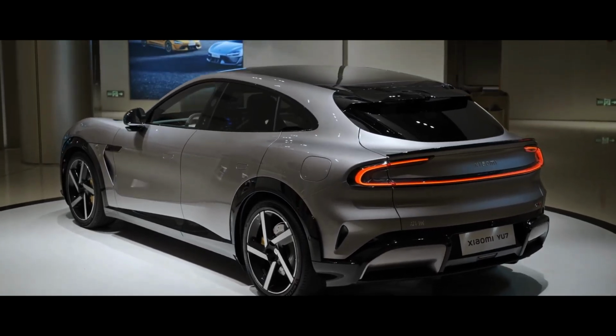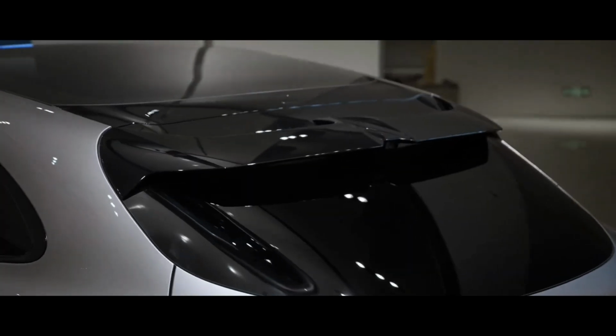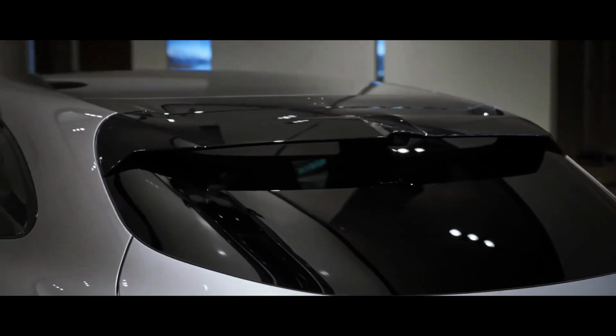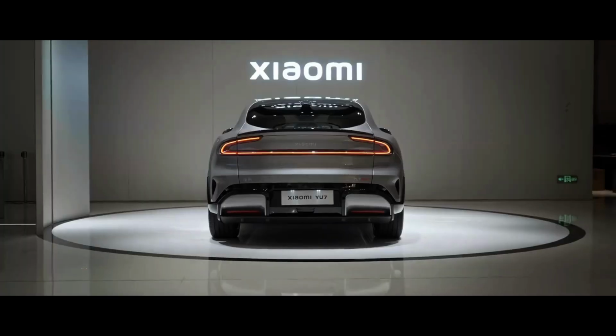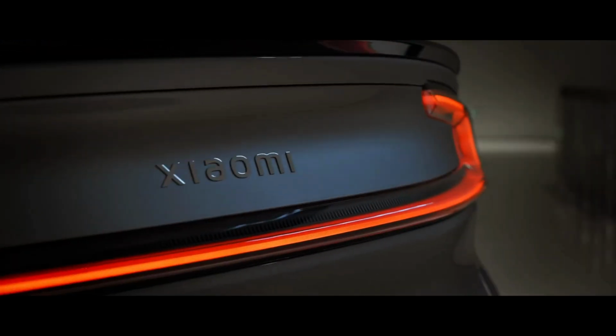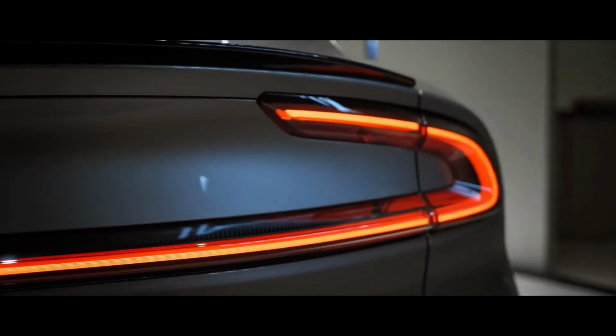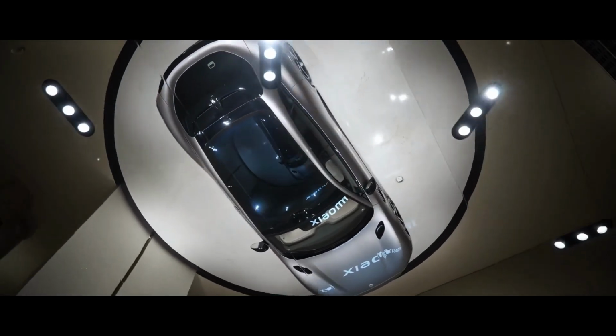Let's talk price. The base YU7 starts around 250,000 yuan, about 30,800 euros, or $35,000. Top trims will reach 45,000 euros. For that, you're getting luxury-level comfort, next-gen tech, and serious performance. If Xiaomi brings this to global markets, it could be a game changer.